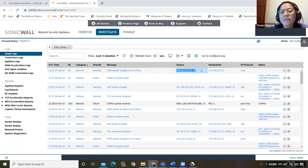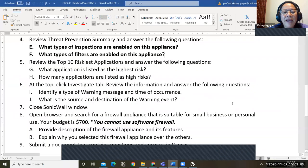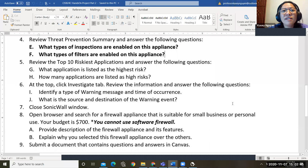Where is that coming from? Here's the source, here's the destination, and there's the protocol, okay? Sometimes it would tell you additional information in the notes. So this is how you would look at an incident on a firewall, okay? And I'm trying to convey it at the simplest level so you can see, right? But in a regular security class, when we're on campus, I usually have the student set up the device, take a look at it, and set up the rules.